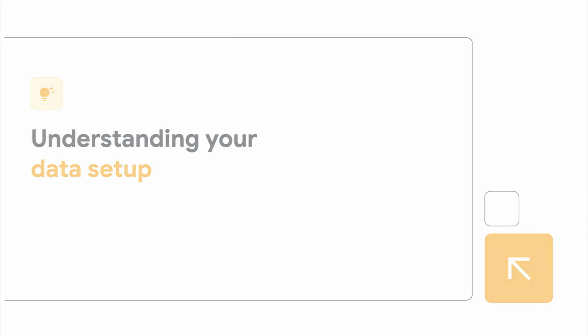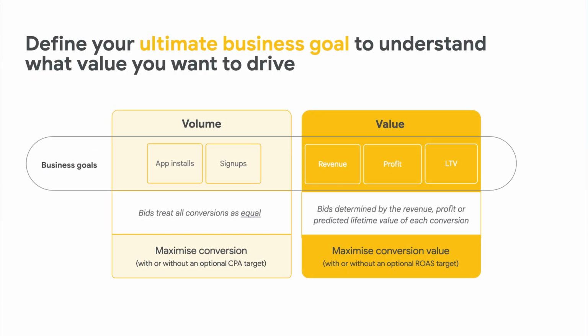Now that you have decided what bidding strategy you're going to use and what ROAS target you should start with, let's talk about the data. Your algorithm is only as good as the data that you feed it with. Firstly, let's define what value means to your business. For most businesses, that is revenue, profit, or lifetime value of their customers. Revenue is the easiest value to optimize towards, but might not always reflect your business objective. Your business model and the goal you want to optimize towards will define what data your algorithm will need.